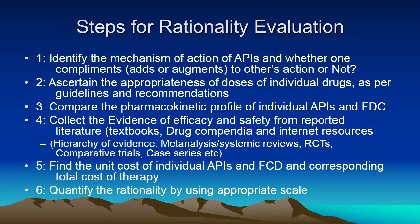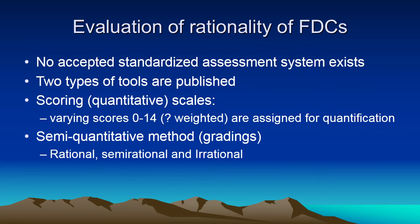And then find out the unit cost of individual APIs of a fixed dose combination and the total cost of the fixed dose combination and the corresponding total cost of the therapy for a given period of time. And finally, quantify the rationality of the fixed dose combination using these inputs. At present, review of literature states that no acceptable standardized assessment system exists, but two are in vogue: a scoring system tool and a semi-quantitative tool where gradings are given. Scoring ranges from 0 to 14, and it is stated they are weighted also. The second is semi-quantitative, where the combination is graded rational, semi-rational or irrational.